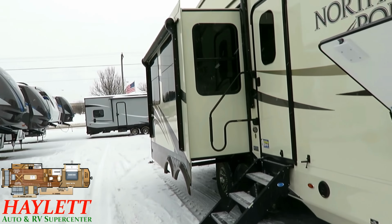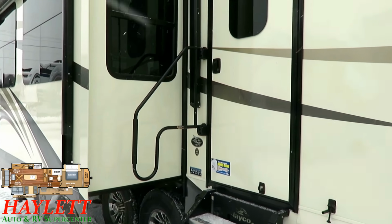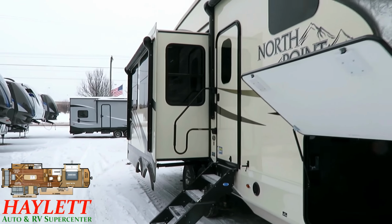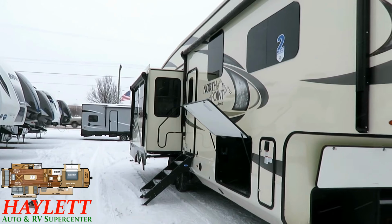And also, check out, they've spent some money, just even on little things like the entry door handle, that big extended entry handle, so that you actually have something to grab onto the entire way up and down the RV. So if you've got like a bum knee or something like that, this is going to be a little bit safer.